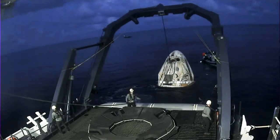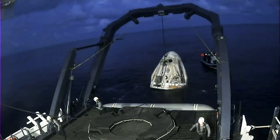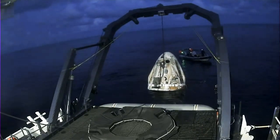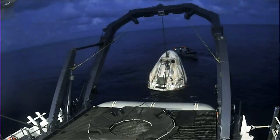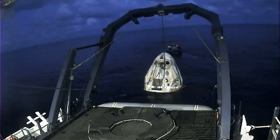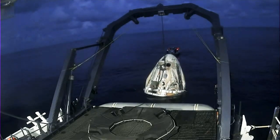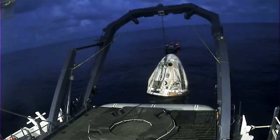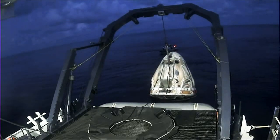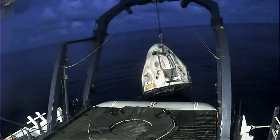You heard some comms. They are getting ready to lift the Dragon capsule. You saw the last recovery crew member hop off of the Dragon capsule into the water and onto the fast boat there as they clear the way for lifting the Dragon capsule. And here comes Dragon out of the water.